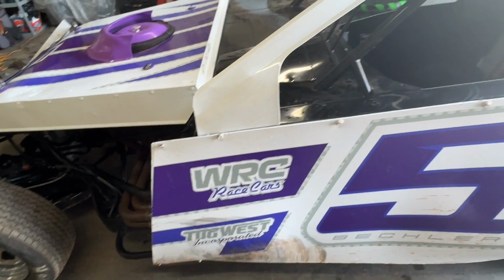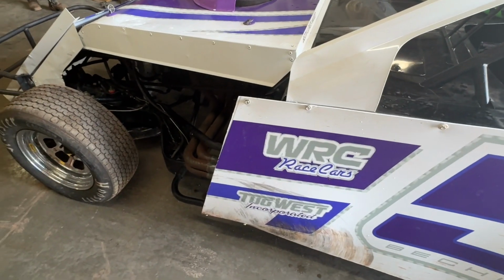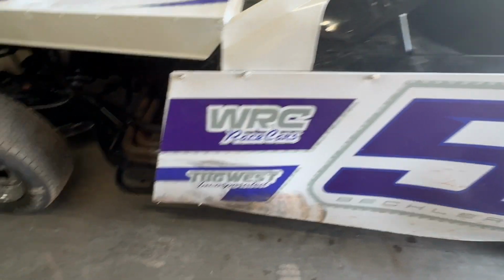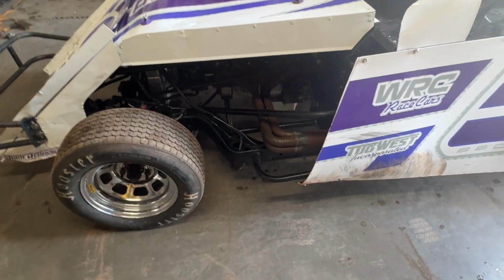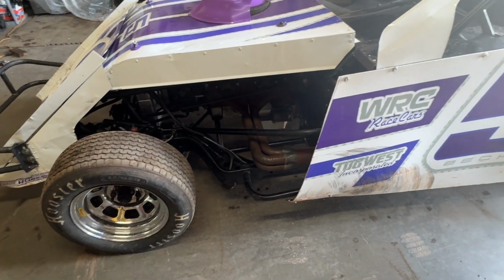I turned 65 in the heat race. It was 230 degrees for the feature. So back to the drawing board on trying to keep it cool. Yeah, pretty good finish. Got top 5. Pretty happy with that. Keep it cool, keep working on the setup, and we'll go from there.